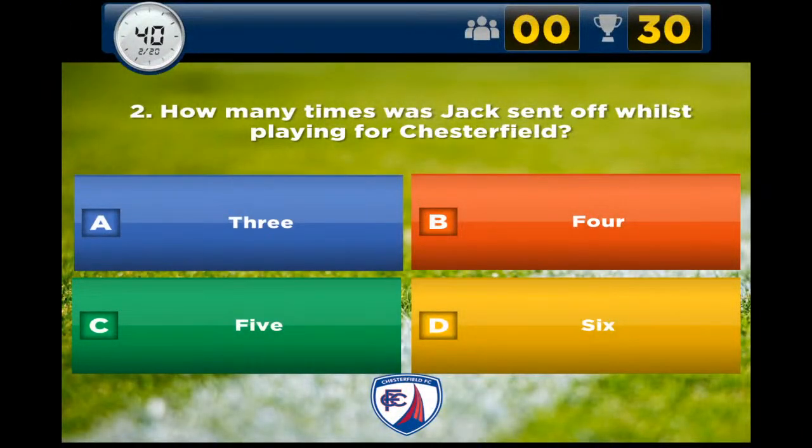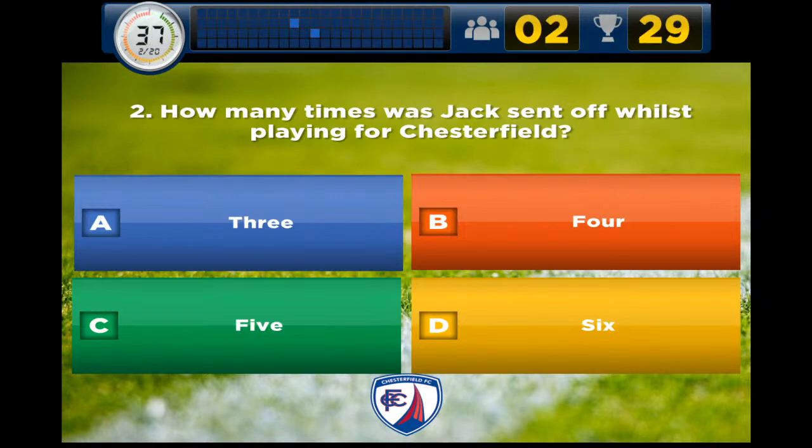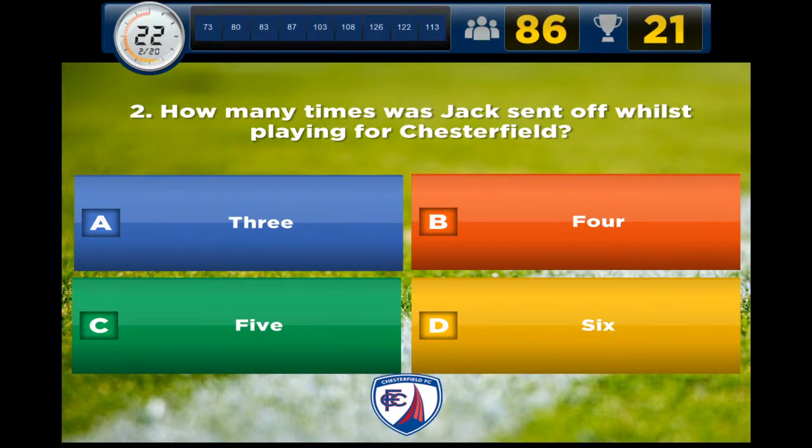Okay, how many times was Jack sent off whilst playing for Chesterfield? Was it 3, 4, 5, or 6? How many times did Jack receive a red card whilst playing for the Spyrites? 3, 4, 5, or 6? And half the time gone. Quickly get your answer in.